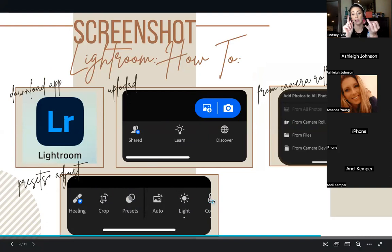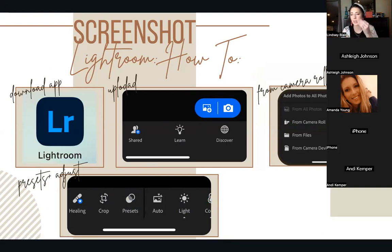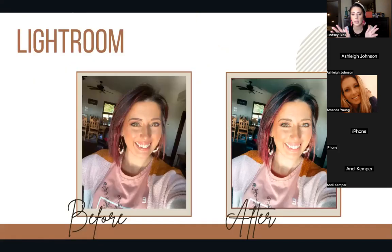You have light, you have color, something else. But feel free to just play around with it. Download the free version, add in some current pictures that you have, and just play with it first. And then if you're like, okay, yeah, I kind of like this, then look into filters. They're not expensive.